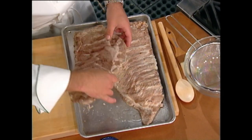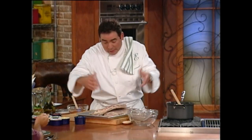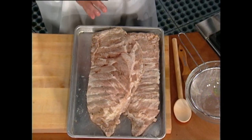Minutes. Take them out, and you really want to pat them dry. And they kind of look just sort of like boiled ribs. They're not too happy right yet, but they're going to be.